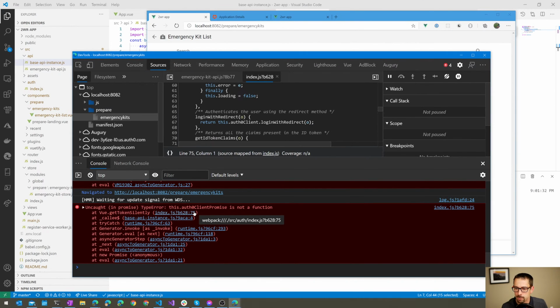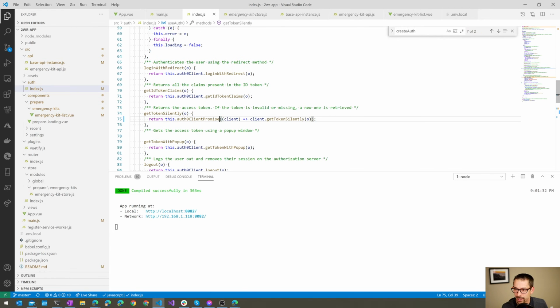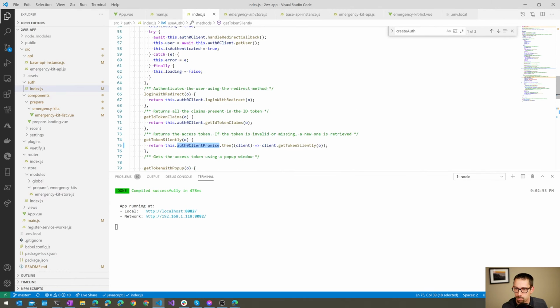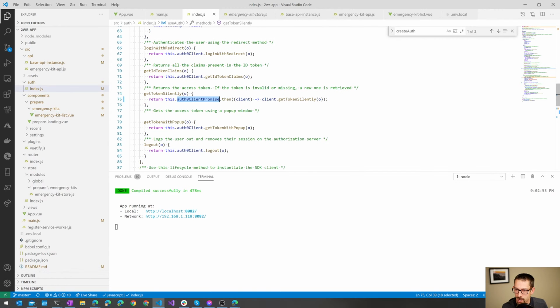Auth Zero client promise is not a function. Okay, I don't think I wrote that code right. Right, so it's .then is what I meant to write. So we're saying that promise that we kept a reference to when we initialize this thing, when it resolves, then use the client that it resolved with to get the token. And most of the time after that initial first load, that promise will have been resolved already, so it's just immediately going to go to the .then part here with the resolved client.